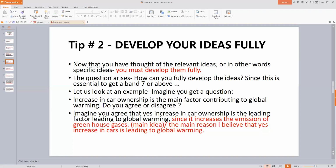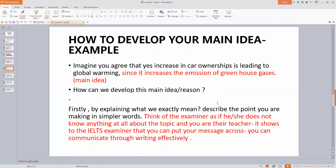Now, this is not all. Just stating your main idea is not everything. You need to do something more in order to get the band 7 or higher. Now let's see what we have to do. So we already said that yes, we agree because it increases the emission of greenhouse gases. This is our main idea. But the main thing that we have to focus on in the IELTS writing exam is how we can develop this main idea. What we have to do for that is explain exactly. We have to describe our point, our main idea, in simpler words.